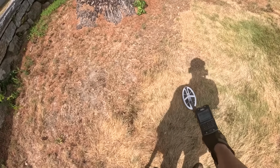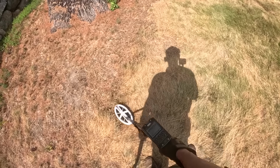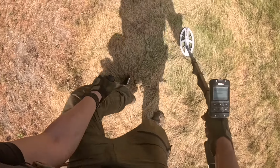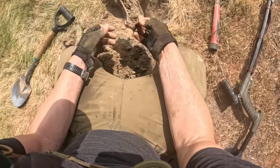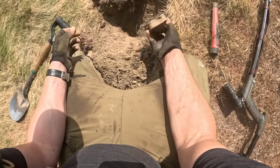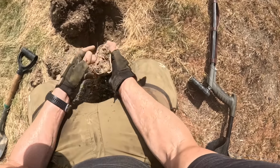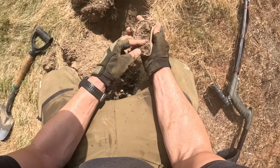99, right next to a slightly lower target. I don't know. It's probably junk, but we'll see. This tin can, sardine can. Do you think that it is full of gold coins? Doesn't appear so.